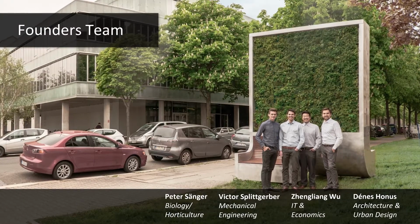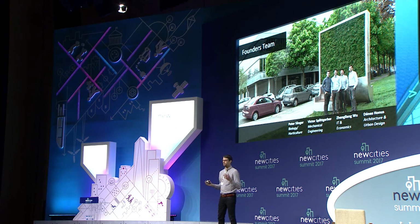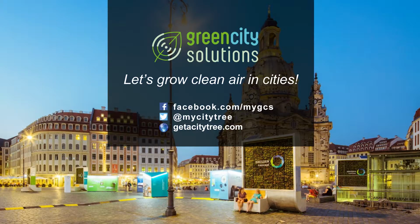So this is our founders team. We are 4 founders who came together 3 years ago, with diverse professional backgrounds from biology, mechanical engineering, IT, and architecture. Now we are a team of 30 people delivering our products in over 20 cities in Europe, and already a first pilot in Hong Kong. We really try to reach out also to the Asian countries where there is a much higher air pollution level. And happy to come to South Korea soon. So let's grow clean air in cities.